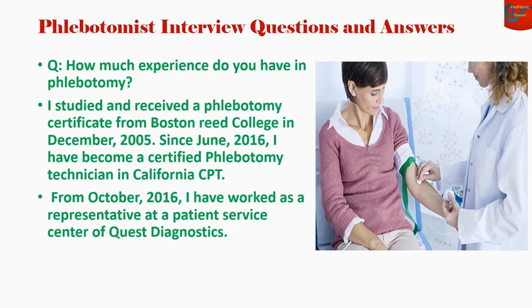How much experience do you have in phlebotomy? I studied and received a phlebotomy certificate from Boston Reed College in December 2005. Since June 2006, I have been a certified phlebotomy technician in California, CPT 1 from October 2006. I have worked as a representative at a patient service center of Quest Diagnostics.